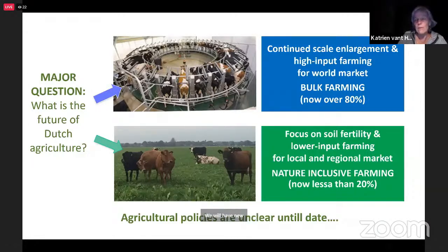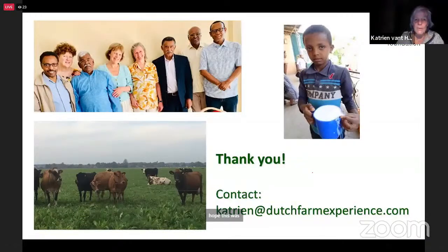We will have new elections soon, but this is a very big discussion in our country, and it has not been decided where we will go. So that is the reality we have in our country today. So I hope this was clear for you. I'm part of Dutch Farm Experience as well. That is, I share with people on the Dutch Farm Experience in our country, but very much part of natural livestock farming as well. So thank you very much for your attention. And if you have any questions, I would be happy to answer.